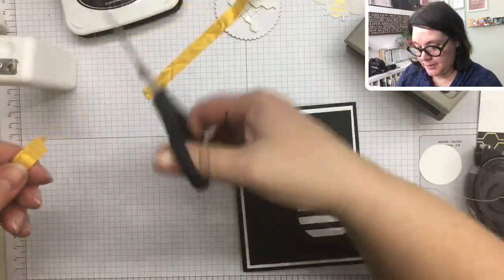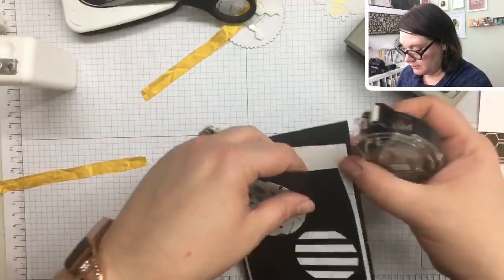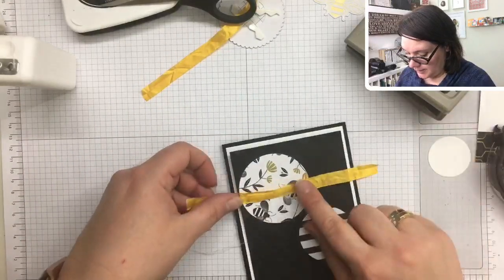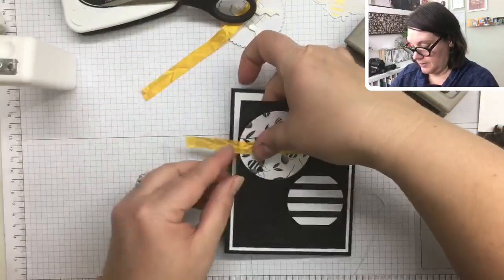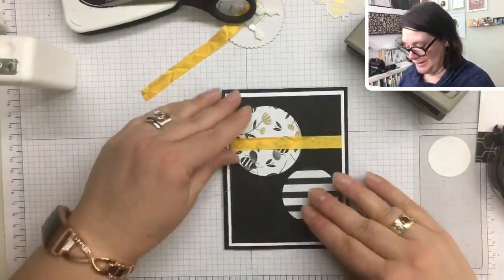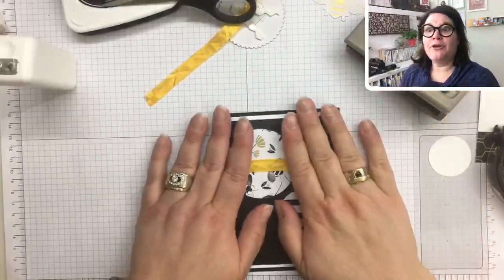Let's try this again. I'm just going to lay this over top of this layer and tuck those around the back, and stick it back down. I should pull this out. There, nobody will know, right?